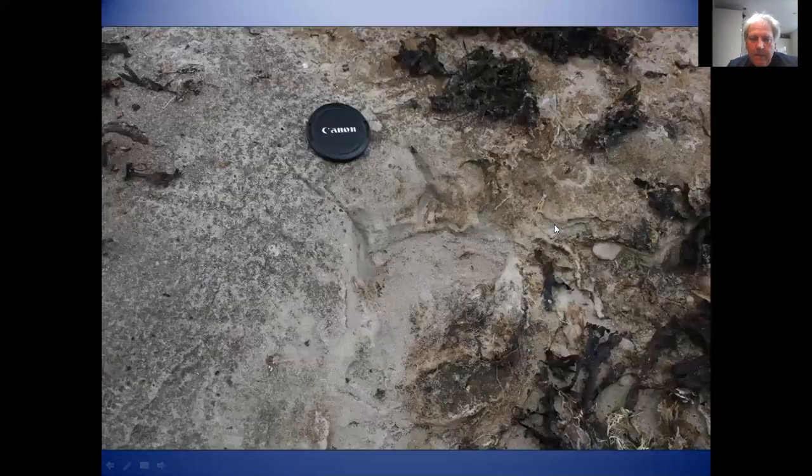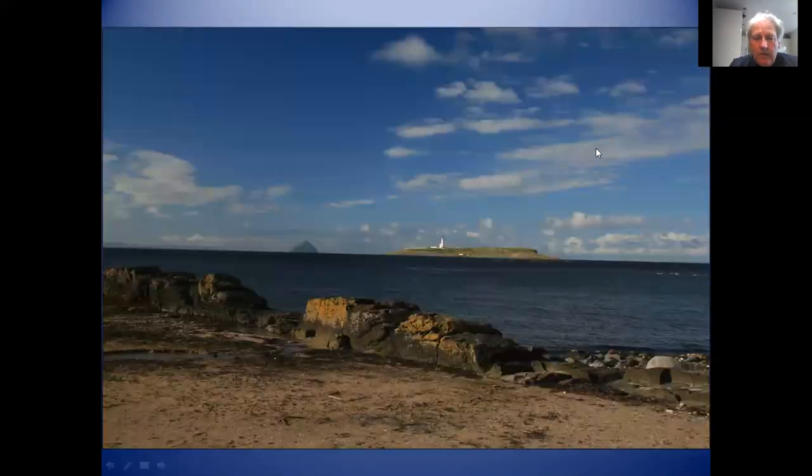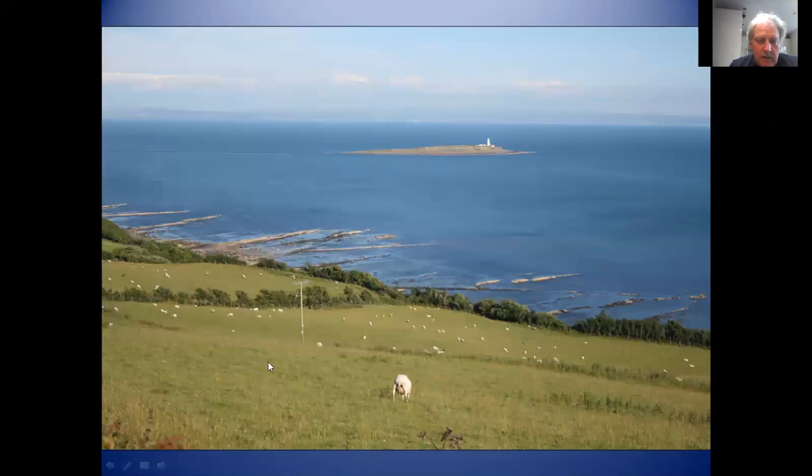Okay. And here's another one, a little bit of coastline, a bit harder to see, but you can see the claw marks a bit more clearly on this footprint here. So that was this Triassic land creature. And this is, go back one. This is the view from above Kildonan, looking down to the shore. So these footprints were in this sort of area here.